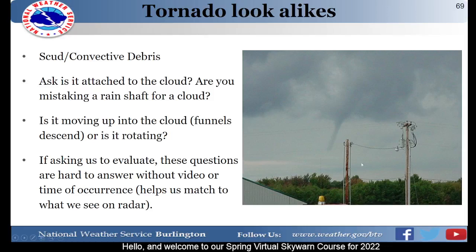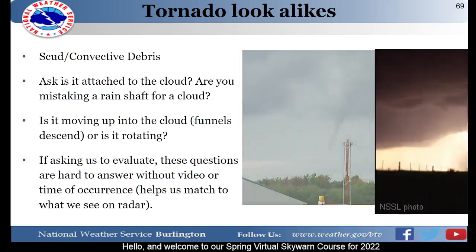So this is an example of convective debris that we got on one occasion. It almost looks like a funnel cloud, just the way it's roped. But radar indications showed that this storm was not rotating. So we ruled that this was likely convective debris.